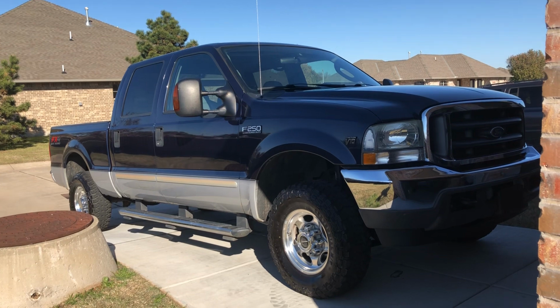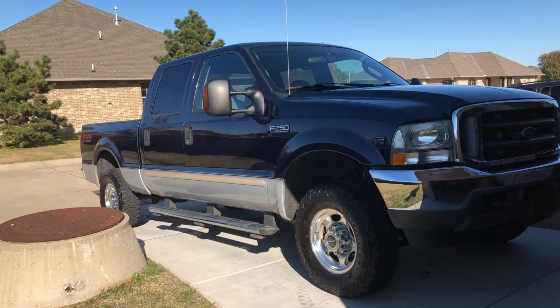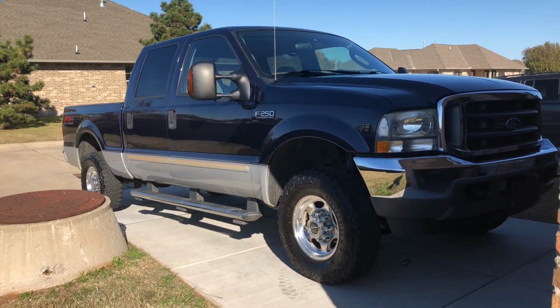So yeah, it's a big contrast, big strong engine, great visibility, nice size. Feels great out on the highway. Feels like an absolute dream on the highway.